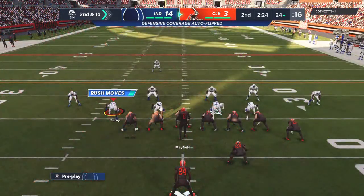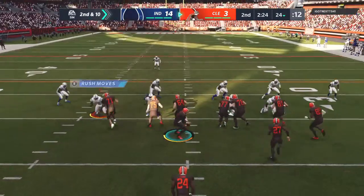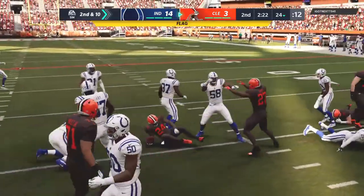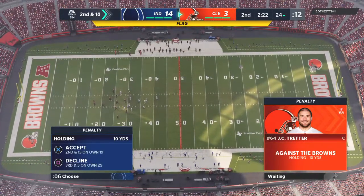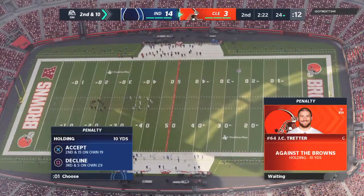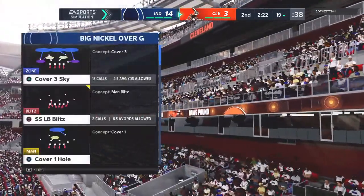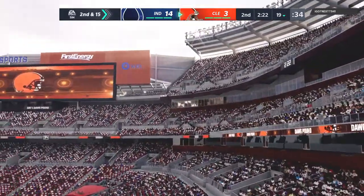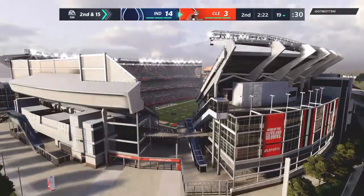Second and 10. Handoff comes to Chubb. And he's going to get forward for about 5, but that may be coming back. What say you, Mr. Referee? That hold coming from the middle of the line, the center. And it's difficult for him because sometimes you've got people right over you, and as soon as you snap it, trying to get your hands up and block them, you can be a little bit late getting it done.